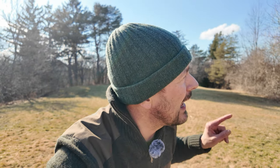Beautiful birds. They're so small. They're the smallest European falcon, and there's three subspecies of the merlin here in North America. This is slightly larger than the American kestrel, American kestrel being the smallest falcon here in North America. But yeah, absolutely fantastic.